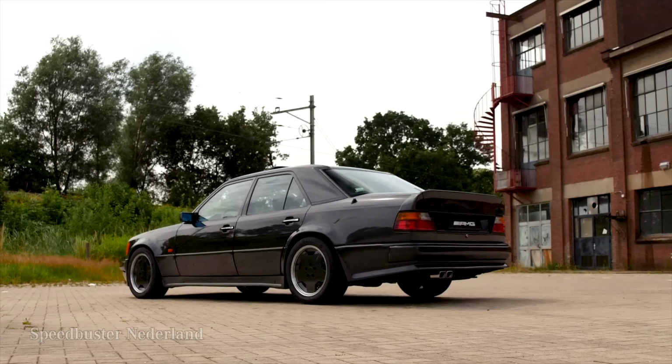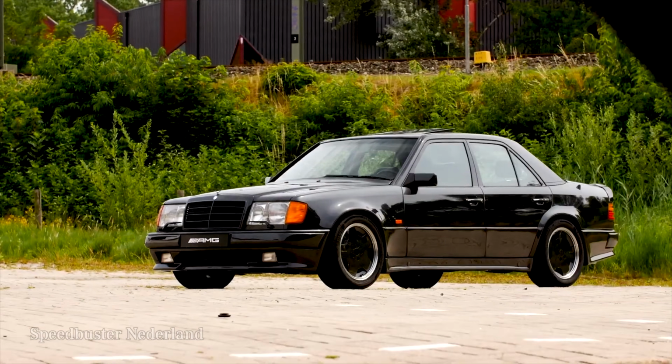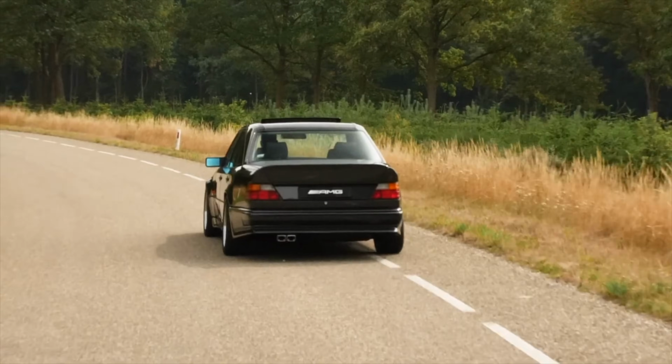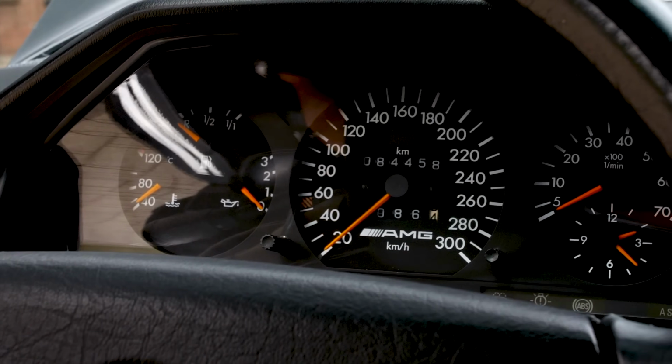Beyond the E60 AMG, there were a few AMG cars built prior to the '93 agreement using 500Es as base cars to create AMG 500E 6 liters in 1991 and 1992 with a similar power plant.